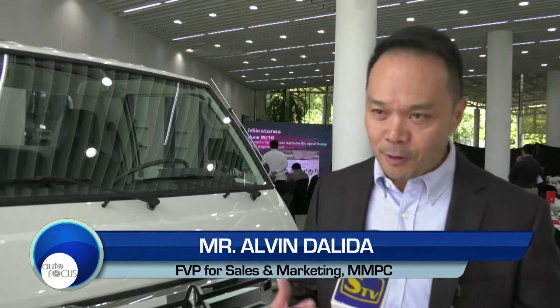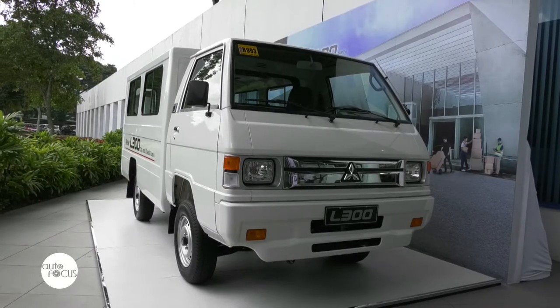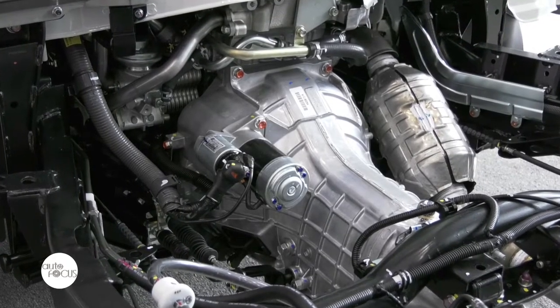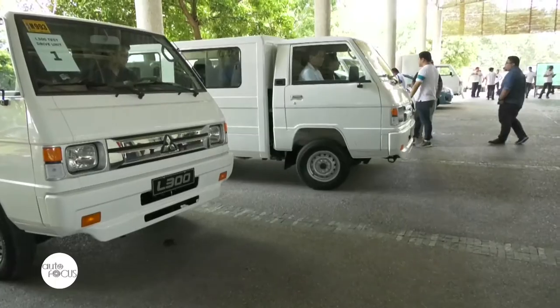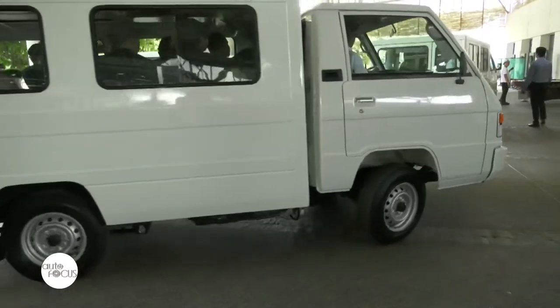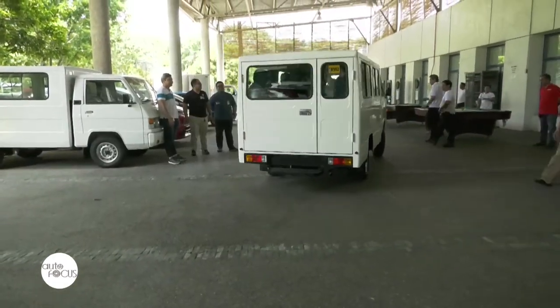Well, basically, form and function remain the same. The basic new item or the new feature that we introduced with this new one is the Euro 4 compliance. It's a 4N14 diesel engine. It's a turbo CRDI 16 valve, and it produces more power compared to the previous model. With over 190,000 units sold, Mitsubishi says the L300 is known for its durability, convenience, and being affordable, which makes it the vehicle of choice by many Filipinos.